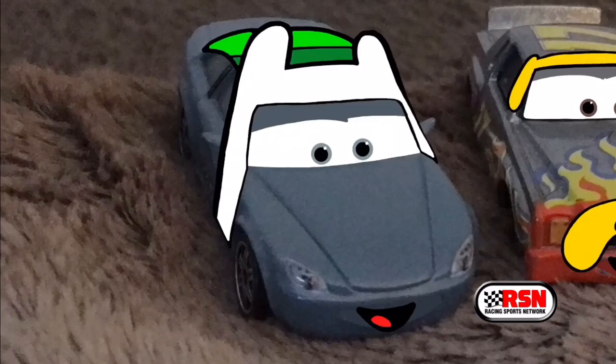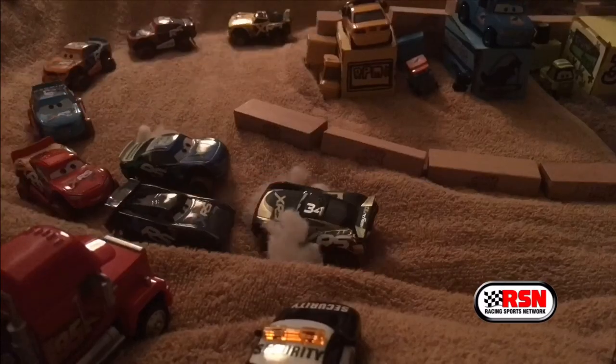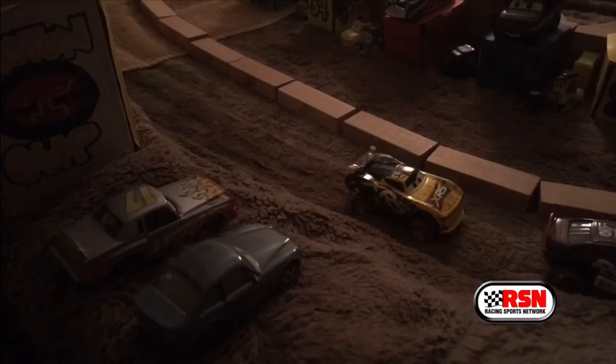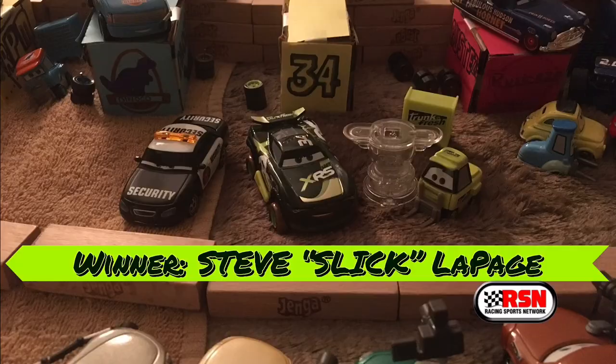Let's look at the instant replay, folks. As we can see, Steve Slick LePage does a whole turn, a whole 180 to take the lead, and he wins the race. Oh my goodness! He's now the second official next gen to beat Jackson Storm and Lightning McQueen. Oh my goodness! And now the winner is Steve Slick LePage.